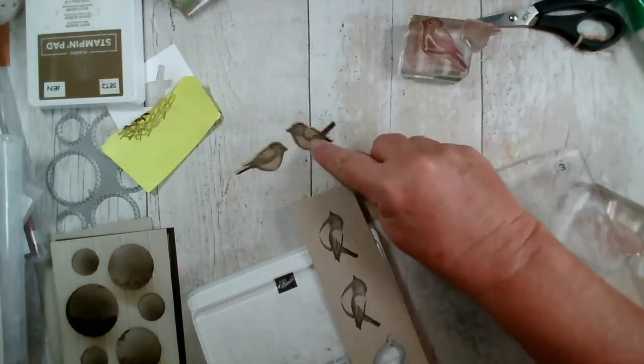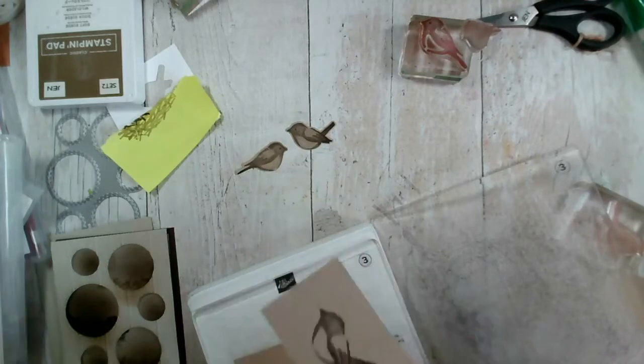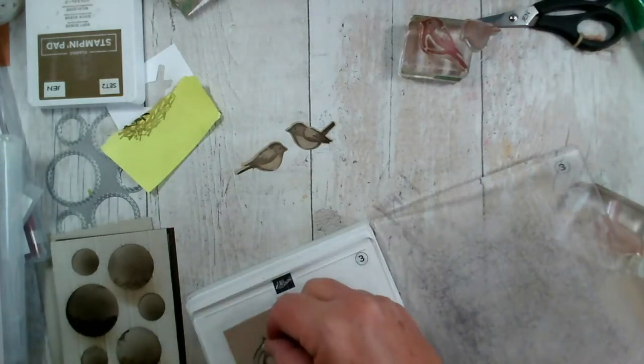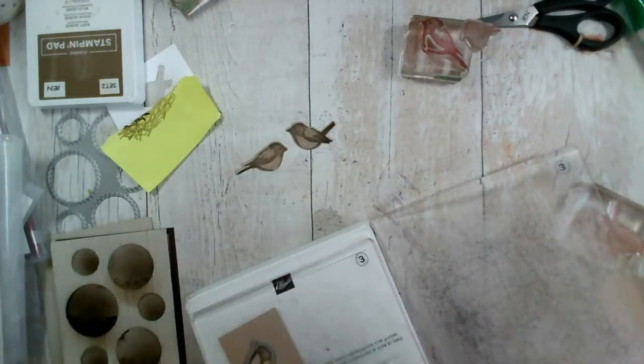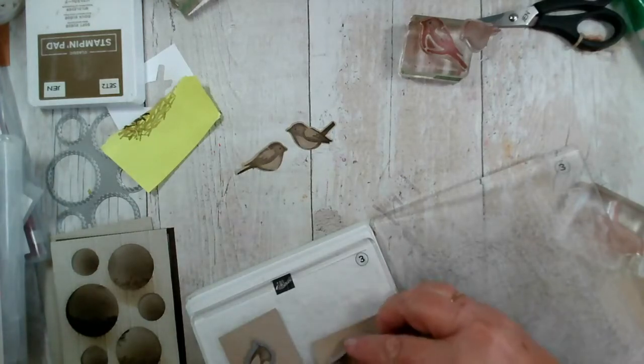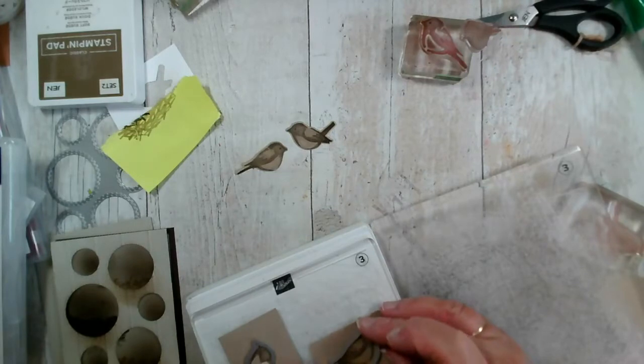So the shape of this is very, well, both of them really go for a lot of English garden birds. I mean, this could be a magpie. It wouldn't normally be, it's a bit bigger, but it could be a magpie. But you've got wrens, you've got robins, sparrows, all with this pretty standard shape for us here in the UK. I don't know if it's the same for our overseas friends or not.